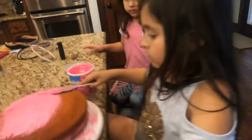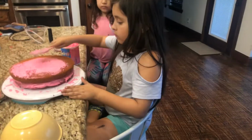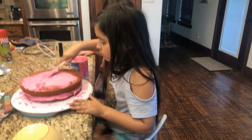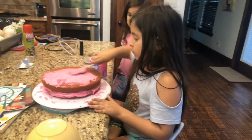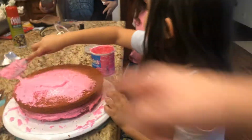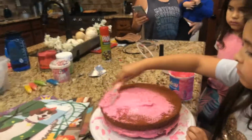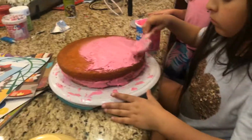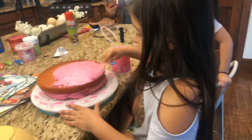Very good. Riley, I think you need a lot more icing than that. Don't scrub too hard on that because then it'll pull the... Nope, not at all. Nice and thick. You need more icing. Do we have any more icing? What's in the pony? Oh, we have to do that as powder. It's powder? Well, running short on icing.